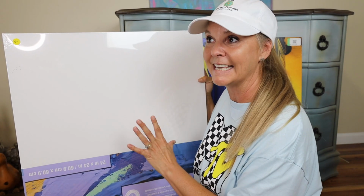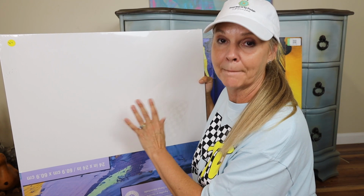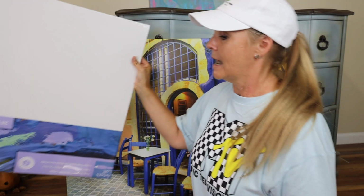So when I see any canvases, whether they're already painted on or not, if it's a good deal, I'm buying them. This was only $6, brand new, still has the plastic on it. So that was a good deal. That was at an estate sale.